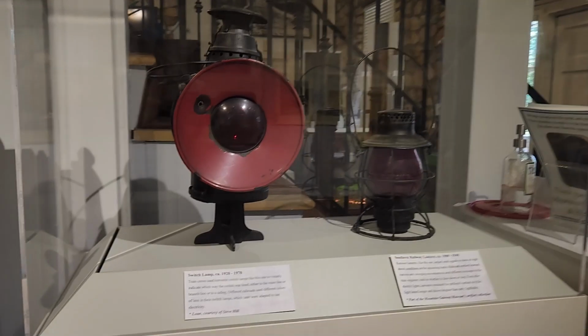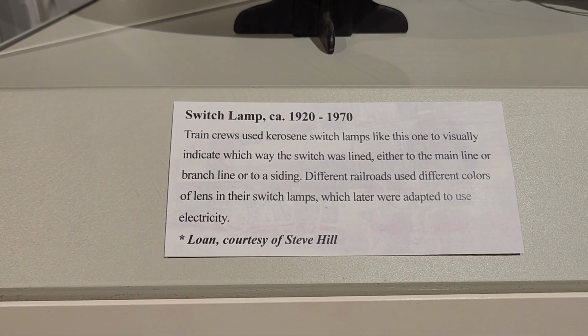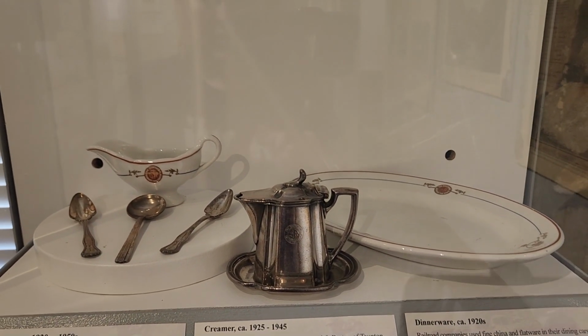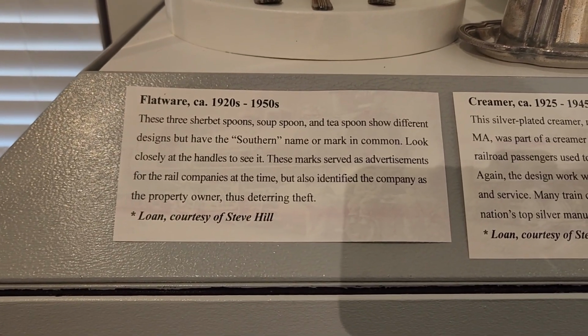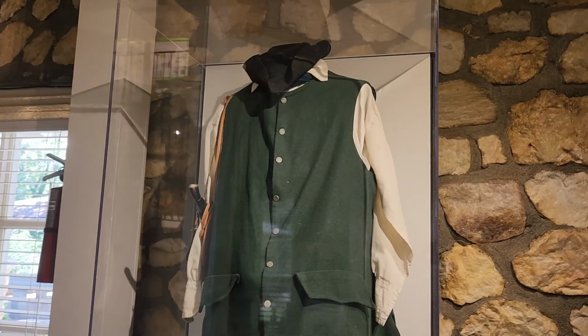And then you have two different types of lamps. One is a lantern, and the other one's just a switch lamp. The switch lamp, here's one. It's actually a kerosene switch lamp. And they were both kerosene. And then over here, you have some different kinds of creamers, dinnerware, and flatware from the 20s into the 50s. And then you also have this guy here, which is pretty cool.